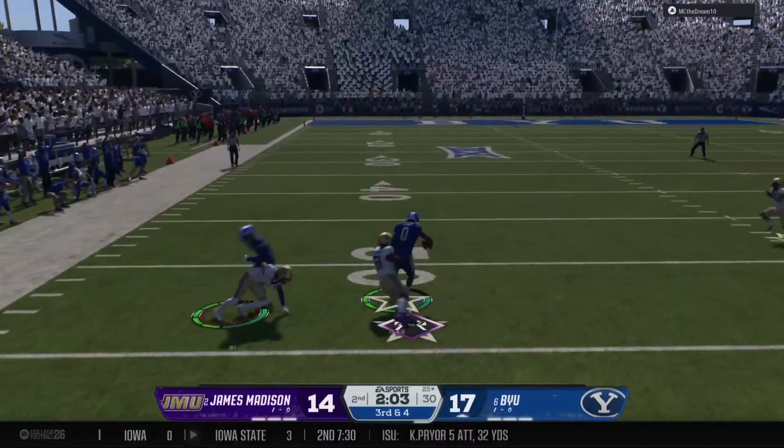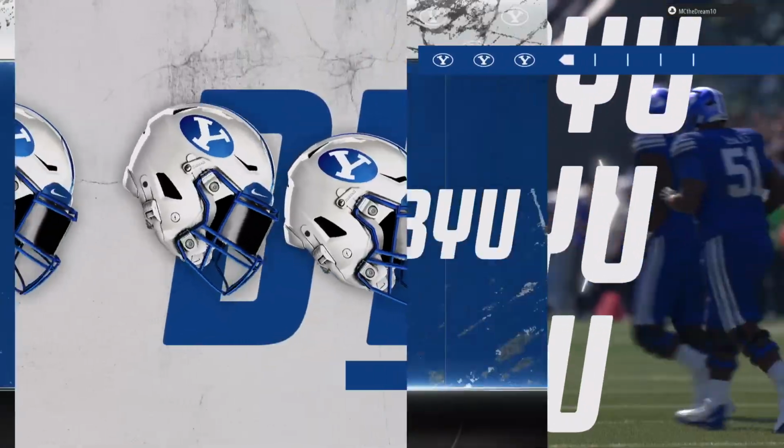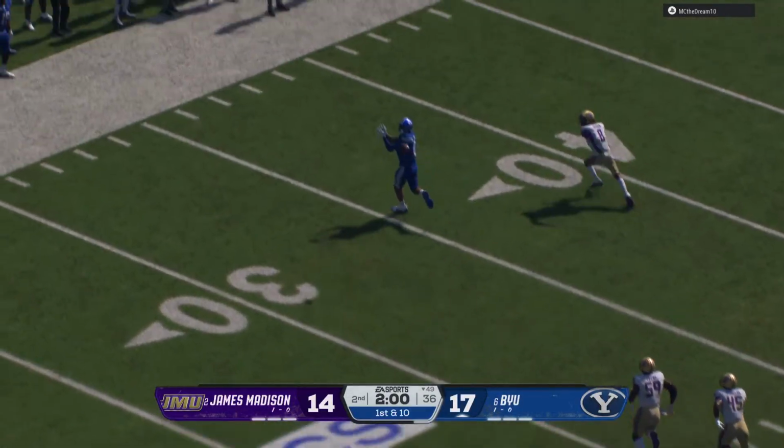Makes the grab with plenty of room to run. He's brought down, but an explosive play through the air. We've reached the 2-minute timeout. We'll see if the offense here can build on this lead before the break.